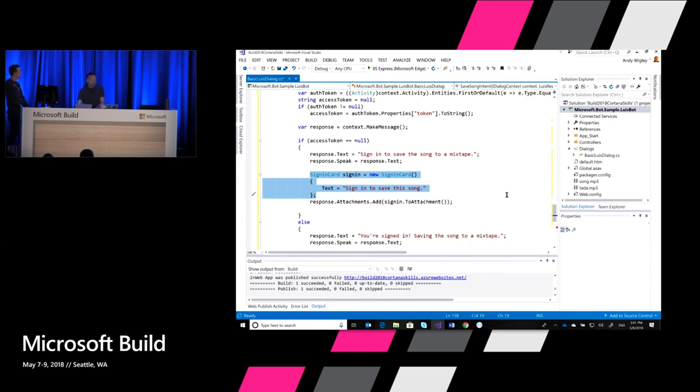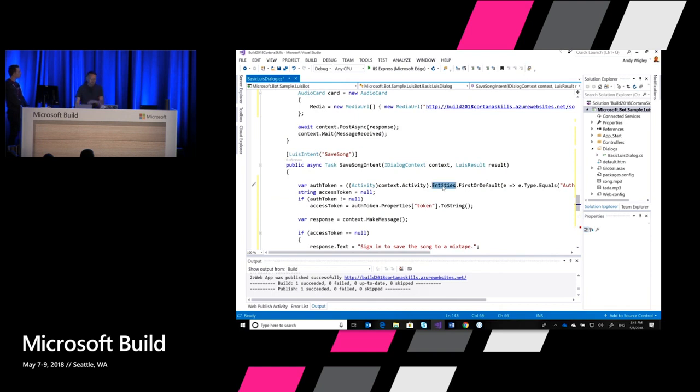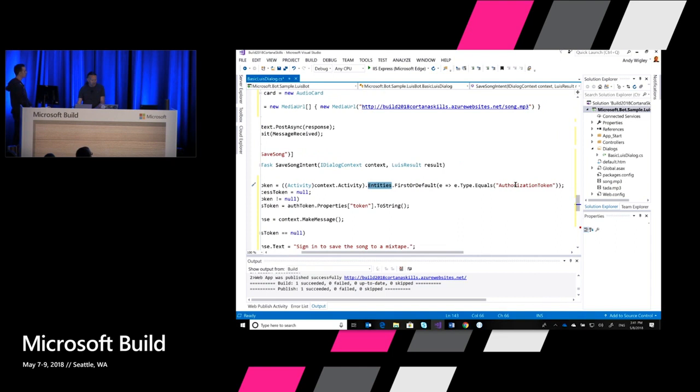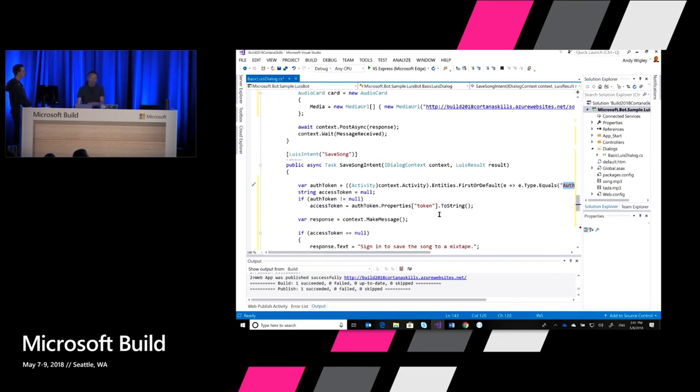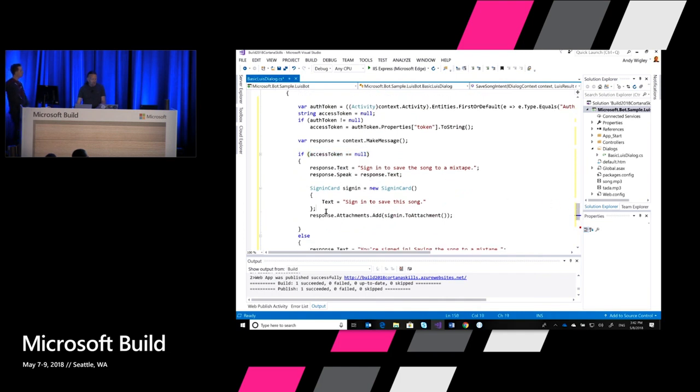So the logic flow for this is what you see here. Again, in our activity entities, similar to the username, we're looking for an entity of type authorization token. If the user has ever authenticated before, there will be an auth token in these entities that are passed into the skill. Cortana will then handle the OAuth dance, get refresh tokens, and pass through an updated token to your skill code. But if they've never signed in, that will be missing. So we're looking for this here, okay? If the access token is null, they've never signed in, so we'll say sign in and display a sign-in card, and that will trigger the mid-flow auth, only on demand when it's required. And that's what will happen.